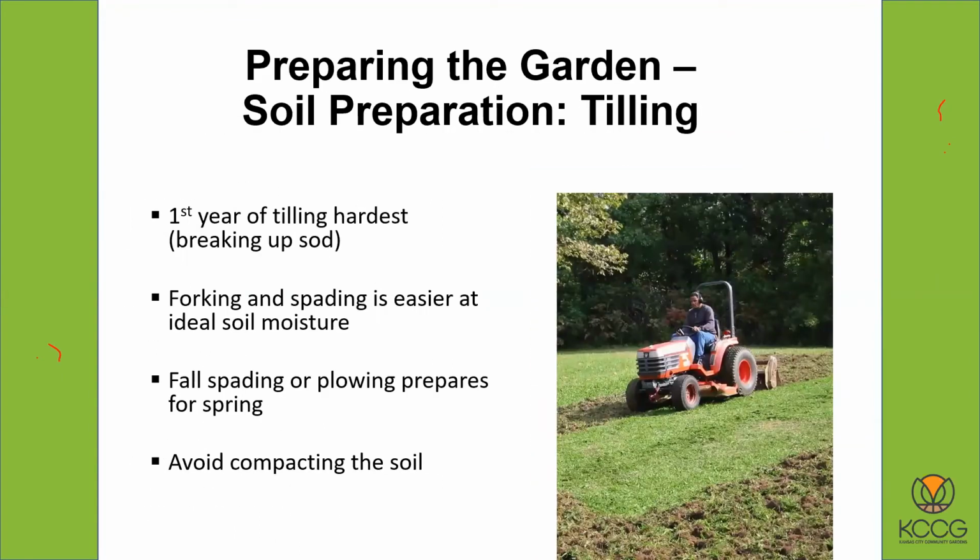So soil preparation, the tilling, again, the first year is the hardest because you have to break up that sod. So if you are going to get your yard tilled up and you've got sod, I would actually recommend hiring it out maybe the first year, unless you're pretty experienced using a tiller. You can see in this picture here, this gentleman is using a tractor that has a tiller on the back of it, and he's able to till up that grass with that powerful tiller. Even renting a tiller is pretty hard.